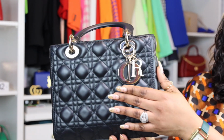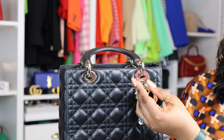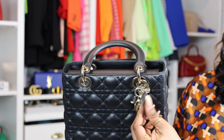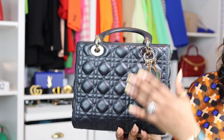So yeah, this is what it looks like, and this is the back. On the front, it does have these accessories that spell Dior. There is a D-I-R, and the bigger one is the letter O, and it does have this leather part to it, and on the back of the letter it says Christian Dior. On the front it doesn't say anything. That's what the front looks like.